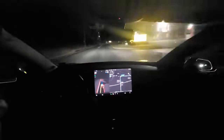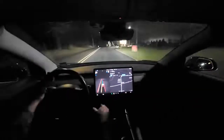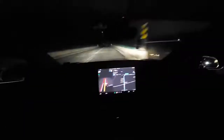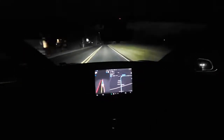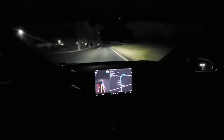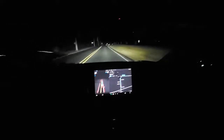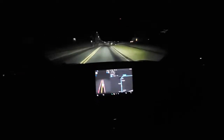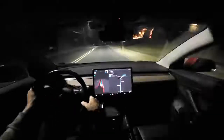This road's only 25. We're already doing 8 over. But I've got cars behind me. I think I'm gonna do the 8 over. I don't want to get a speeding ticket in full self-driving. Many people drive faster on this road. Ooh, slow it down there for some reason. It's doing good, bud.